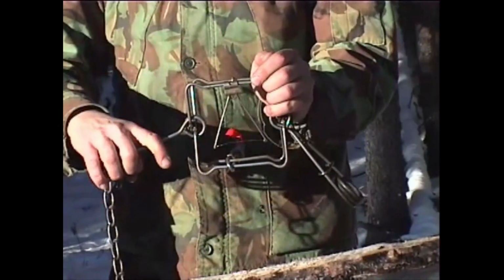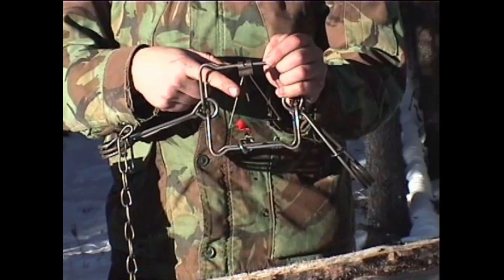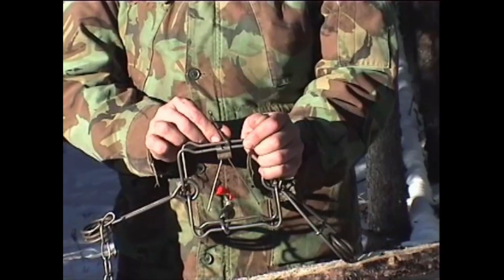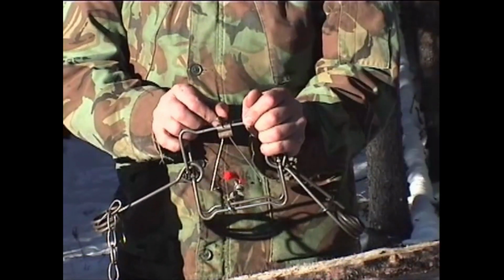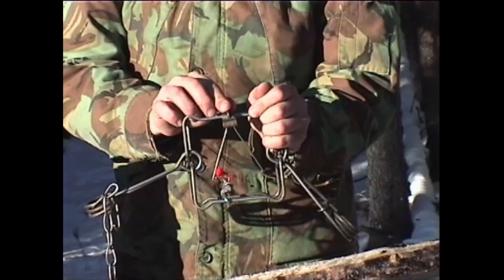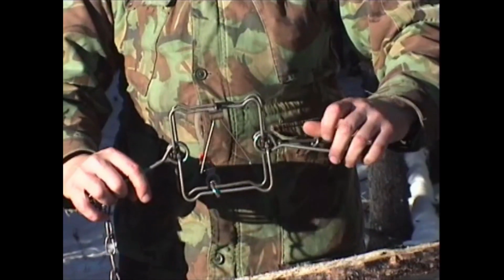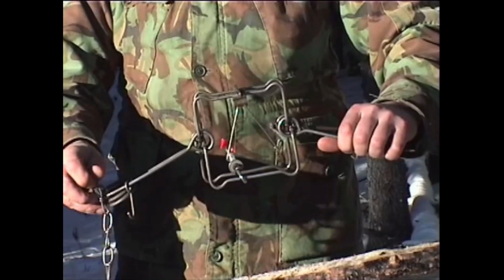This is our trigger system here. These two little whiskers that are hanging down here, and this piece on the top is called the dog. And we just hook the dog on top of the whiskers, or the trigger, and that's how the trap works.